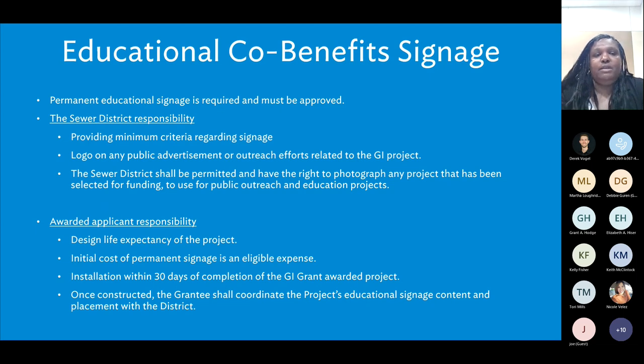Here are a few things about the signage. One, it's a permanent educational signage, which is a must and a requirement, and it must be approved by the district as you are designing it. So please do not finalize your design or install it before it's approved by the district. Just send an email to me and Chris Hartman, and the GI team will take a look at it and approve it. And then you can go ahead and start with the fabrication of it.